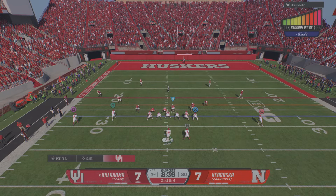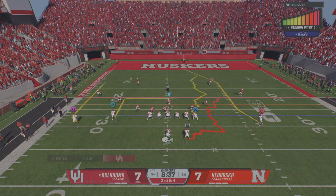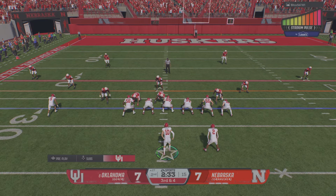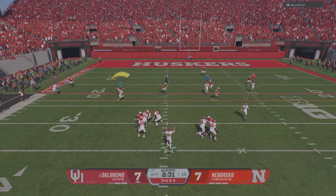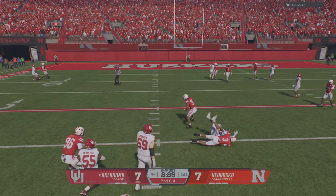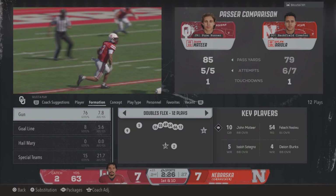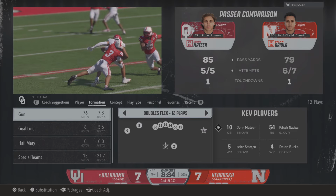The Sooners come to the line on 3rd and short, trying to keep the drive alive. To the air, it's Mateer. Plucks it out of the air. He'll come through on 3rd down as he's got enough, and they'll mark it at the 23.